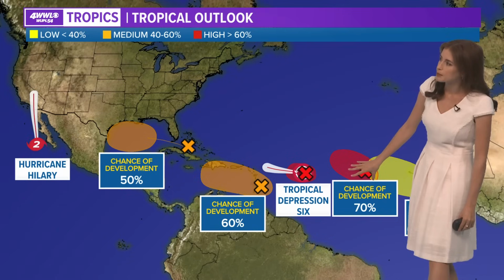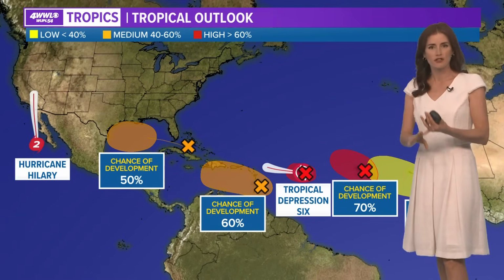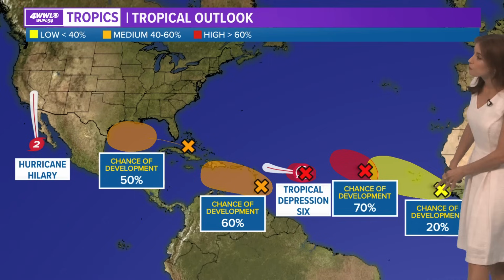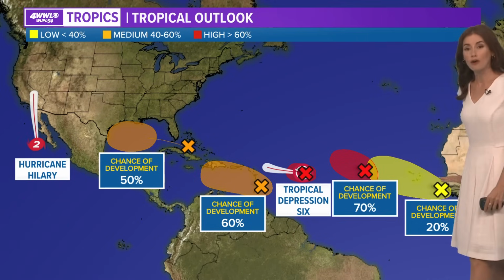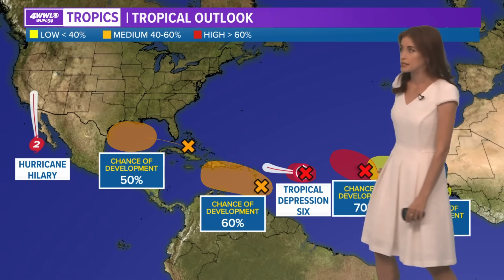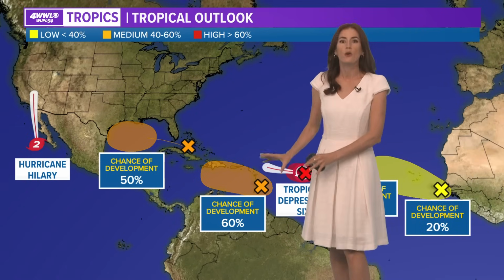This one is very similar, by the way. It still has the same kind of setup as 6 because it has a chance to develop, but if it does, it would not be very long lived. And then over here, we have a low chance for this one heading out to the northwest, and it will also be fighting some wind. So these three are not a concern for us at this point. And even this one, if you're thinking this one looks suspicious, we'll get into it in just a second, but this one does look like it's probably going to take a big curve off to the north because of some upper features there.